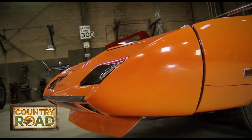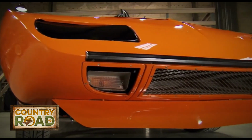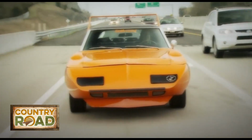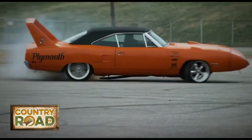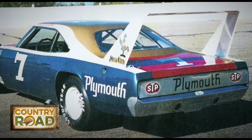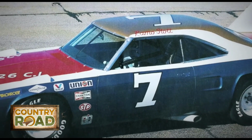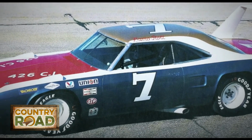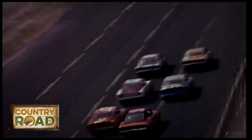The Superbird not only looked fast, it was. The droop nose with the hidden headlights cleaned up the aerodynamics considerably, allowing it to slice through the air with very little drag. The huge wing on the back not only looked like it was defiantly giving the world a finger, but it actually supplied downforce to keep the rear tires planted on the ground at high speeds. This was so effective that racing birds were clocked at over 220 miles an hour, and they won practically every race they ran until they were outlawed in 1971.